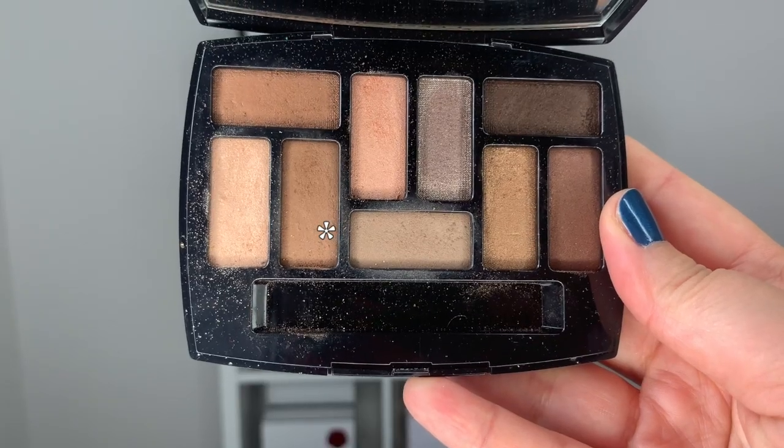And it was a really big hit. I'm going to go into this more warm shade over here. And then taking a big fluffy brush, I'm just blending this out softly.